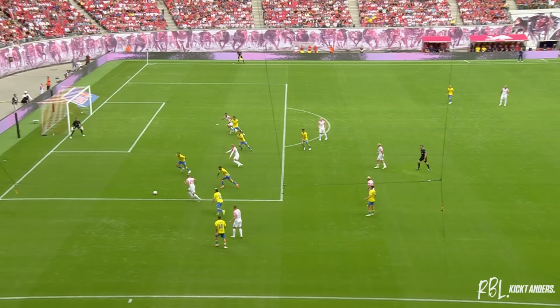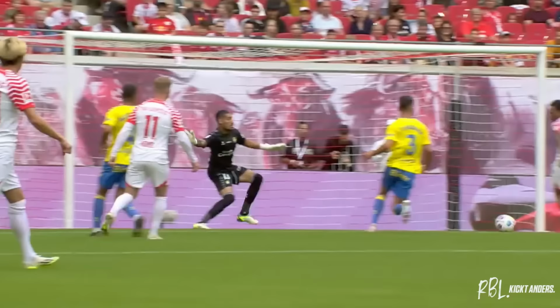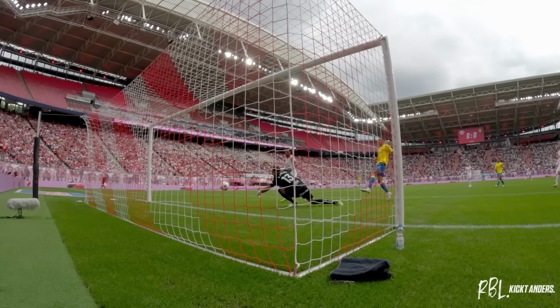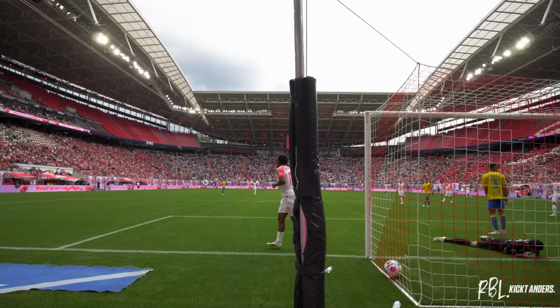Lois Openda from close range, Leipzig lead. And if the team want to send off the summer break in style, then they're going about it the right way now. Openda was well positioned. RB Leipzig 1, Unión Deportiva Las Palmas 0.